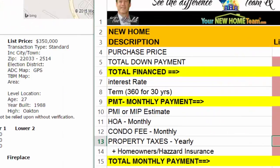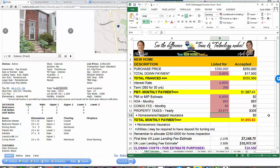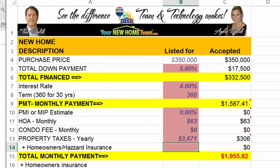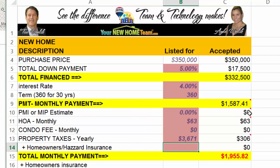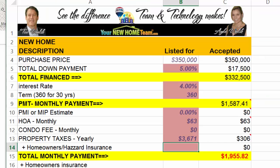And then the property taxes. We'll look at the total taxes, $36.71, but they put that in there. And now we have our monthly payment. You can add your homeowners or hazard insurance in there as well, and if you have a PMI or an MIP, we can calculate that in here. But just to give you an idea of this one, I'm going to go ahead and save this one so we can do a comparison.